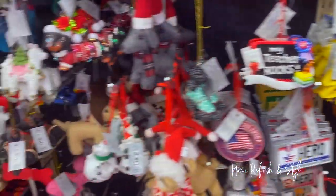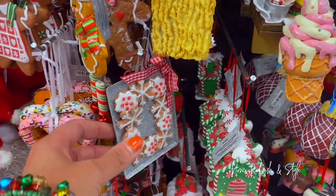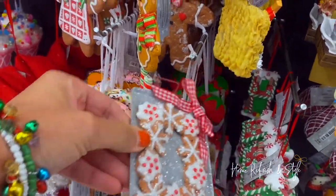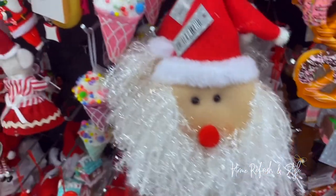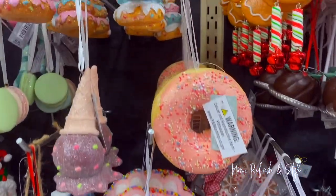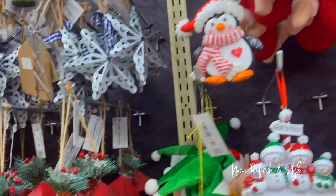And look at all these. They have tons of options. All these individual ornaments. I love getting individual ornaments. This is so cute. It's a cookie sheet that sparkles. How cute is this? I think I need that one too. So cute. They have pretzels, and they have donuts and ice cream cones, treats I can't ever eat. Or no, they're not gluten-free. I need the gluten-free donuts, but they're really cute.